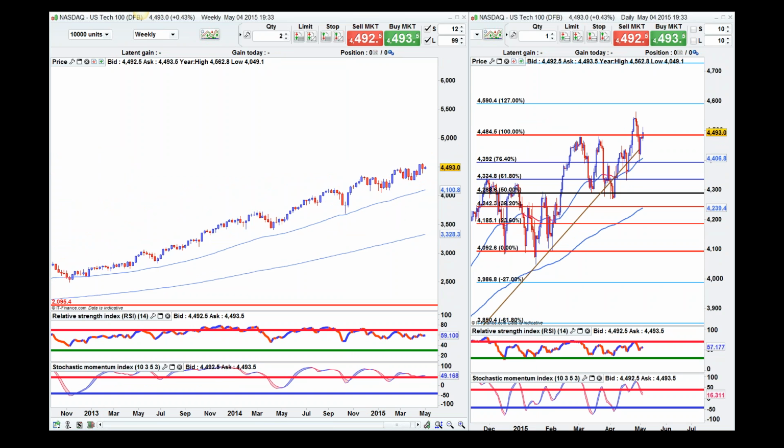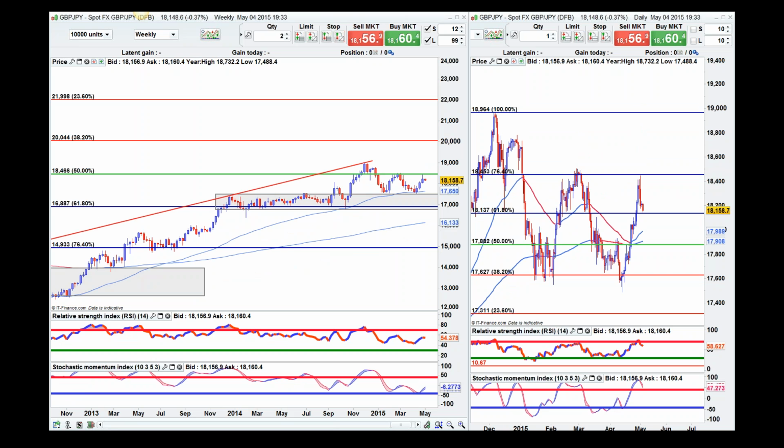That's okay. Certainly you can see how important this level is on the Nasdaq. 44.85, 45 is major on the Nasdaq. Right, okay, let's look at some stocks.